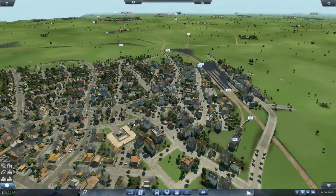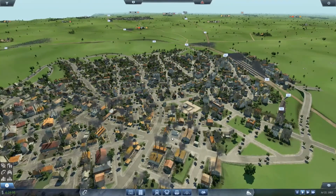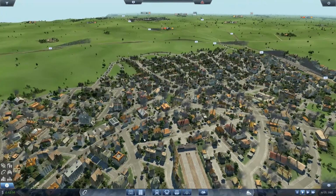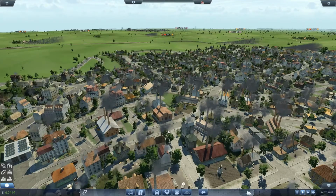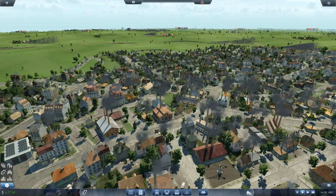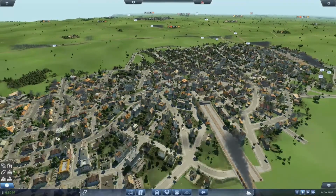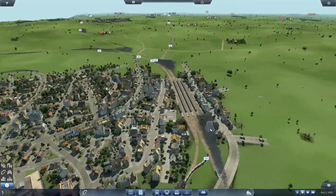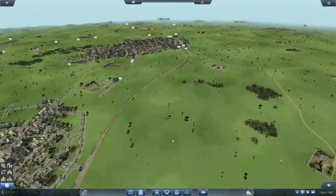I was just having a look to see if there's any horse and carriages left. I know there's certain freight ones that are still horses, but most of them are now these buggies. That's right, we've still got a few. Remember when we set this up, this was all nothing. So that'll start going.